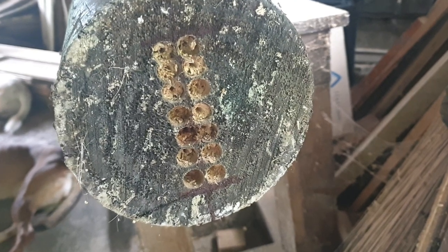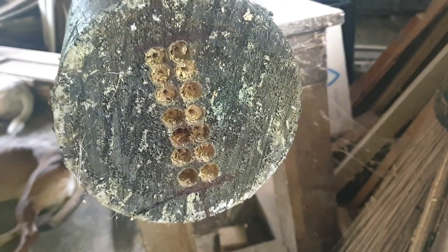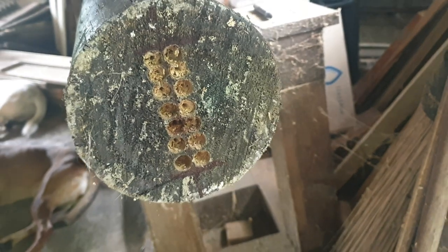Yeah, a little bit of play is fine. Put the damp course on the bottom. By the time I put the bolt in, it ain't going to move anywhere, so should be absolutely fine.